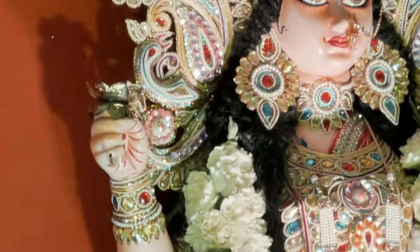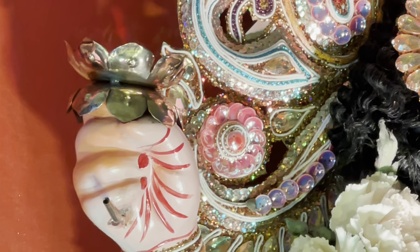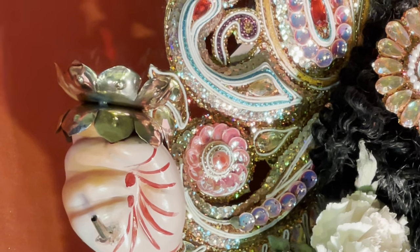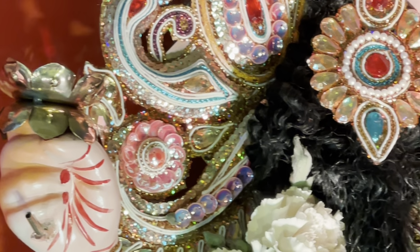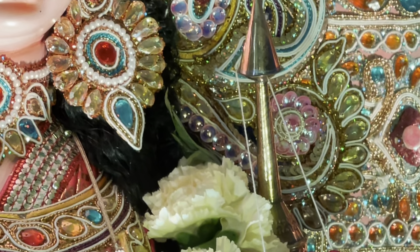That's a lotus. Oh, it's a lotus. So in her right hand is a lotus. We think of it as a sacred thing. And in her left hand, what? Is it an arrow? No, it is not an arrow.